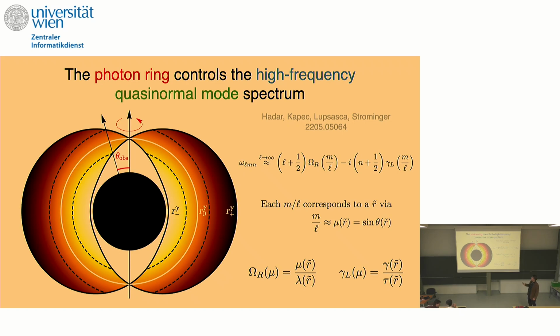And if you take a particular L and M, the way you can compute these frequencies is that the ratio M over L, remember M goes from minus L to plus L. So M over L is between -1 and +1. And in the limit where L gets large, M over L becomes a continuous parameter between -1 and 1. And so if you give me an L, M, and N, and you ask me to compute the quasi-normal mode frequency, all I do is I take M over L. That gives me some number between -1 and 1. And I find the orbital radius in the photon shell for which the sign inclination I introduced at the start is equal to that value.